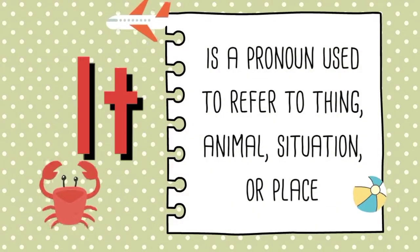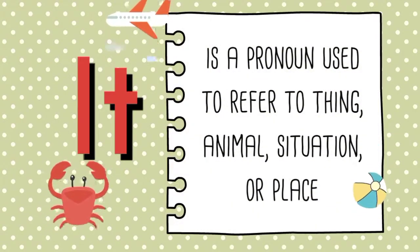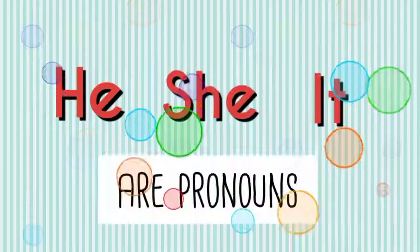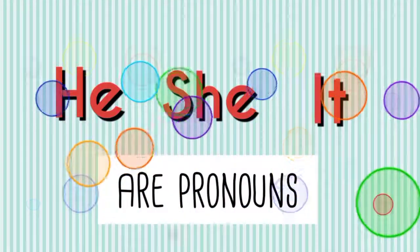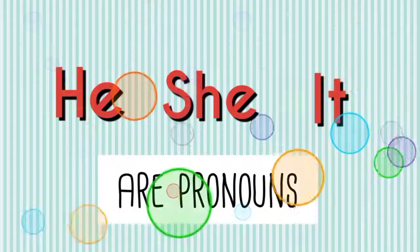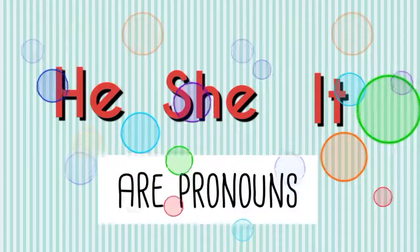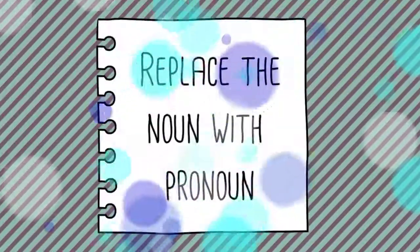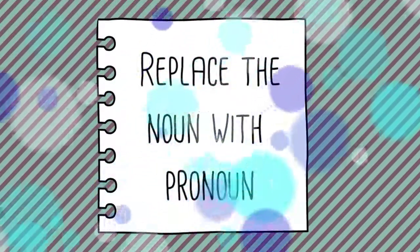It is a pronoun used to refer to a thing, animal, situation, or place. He, she, and it are pronouns. Pronoun takes the place of a noun. Now let's replace a noun with the correct pronoun.